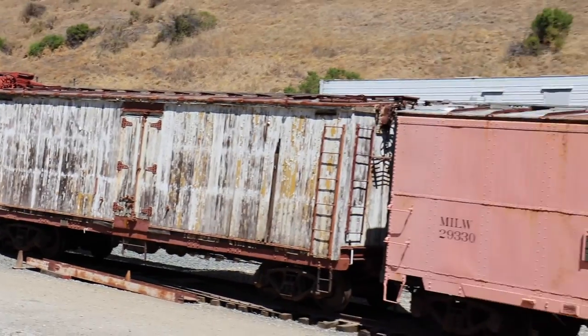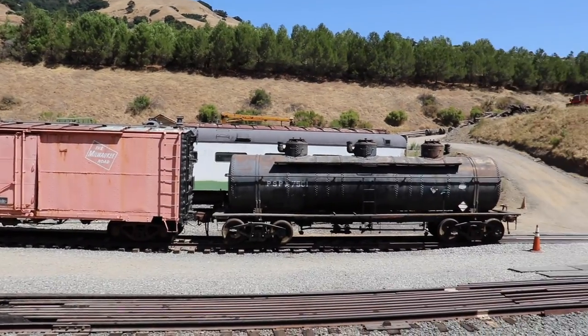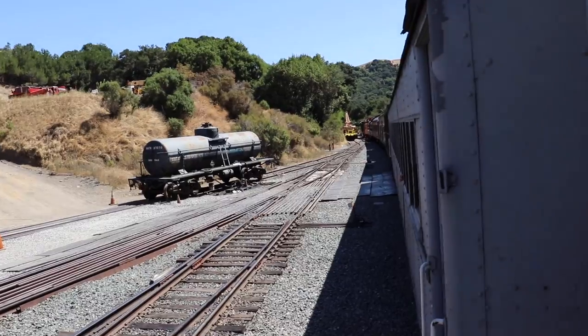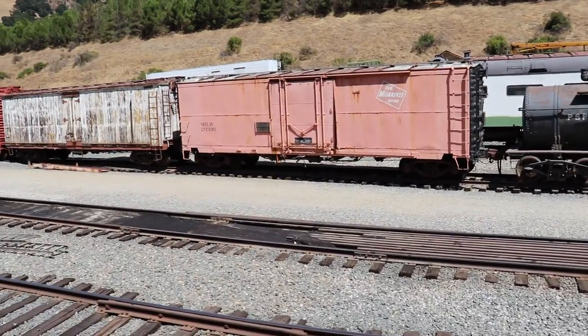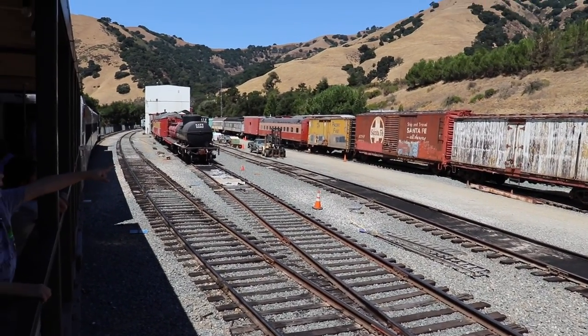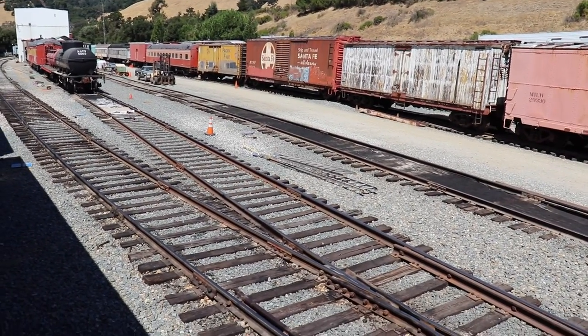For 11 years, the Golden Gate Railway Museum leased space here for their cars. They also operate on the track. But the Golden Gate Museum is in the process of moving out at this time, and a few of the old Golden Gate Museum cars are still sitting on our track. I want this. Can we get one of these when we grow up?